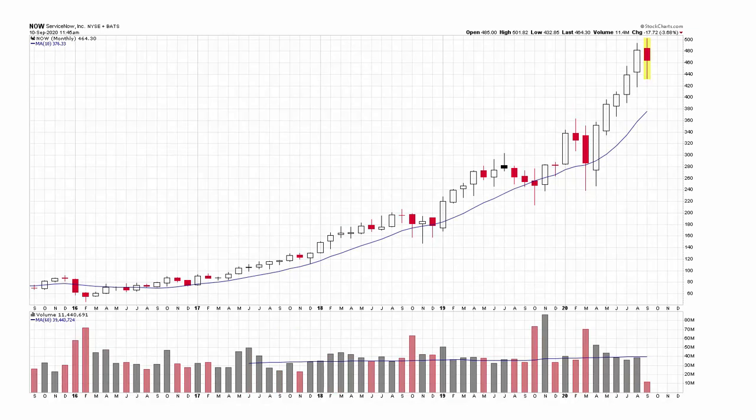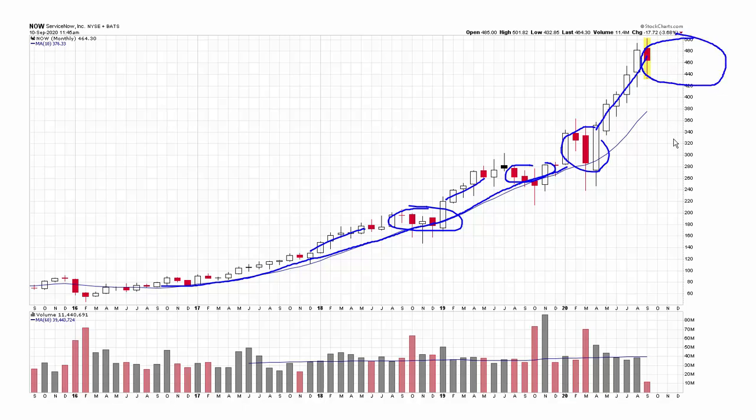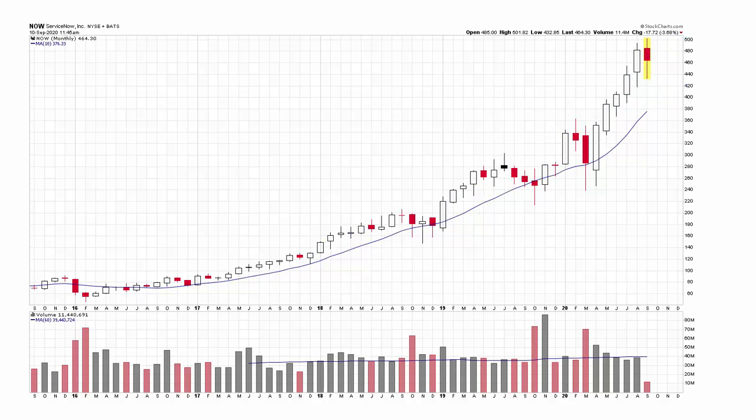ServiceNow, same thing. Rode its 10, support, sloppy there, sloppy here. But again, you have a move up, consolidation, pops, consolidation, and then this huge run. So don't be surprised if we get a pullback or consolidation to allow the 10 to catch up, and that's going to take 4 or 5 months.